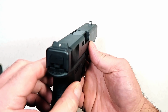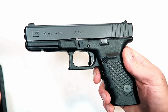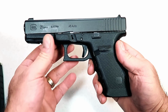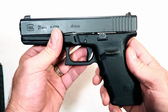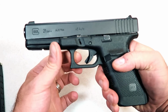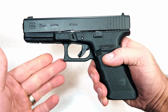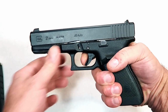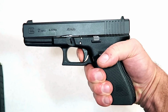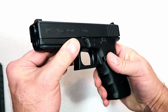It does have XS big dot sight right there. Okay, tritium night sights. And it came with one mag and a padded soft bag, which is fine. I'll put this to use, but it's like new. Very nice firearm. Now, the one thing about this Glock 21 is that the trigger weight, I actually measure the same as the website says, 5.5 pounds. Every Glock I ever measured before was closer to 6 pounds, but this one is very close to 5.5 pounds, so I'm pretty happy about that.